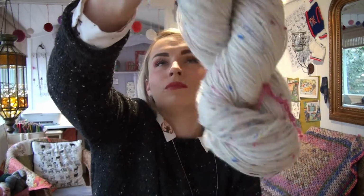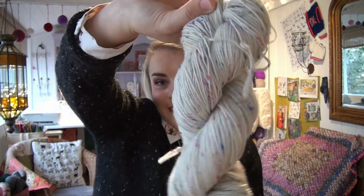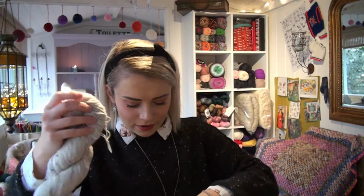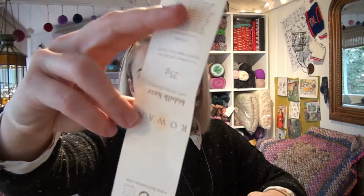So when I buy yarn to dye, obviously it comes not dyed. So she robbed all of my skeins of the multicoloured nep yarn. She never robbed them, to be fair. She did pay for them. I'll let her off. And then she is using Rowan Kid Silk Haze with it, so holding it together. And it's just amazing. I love it.